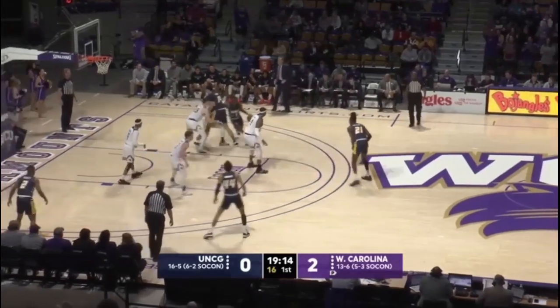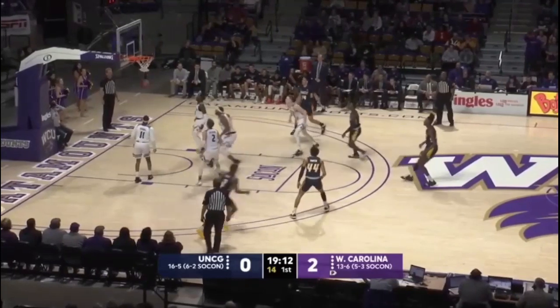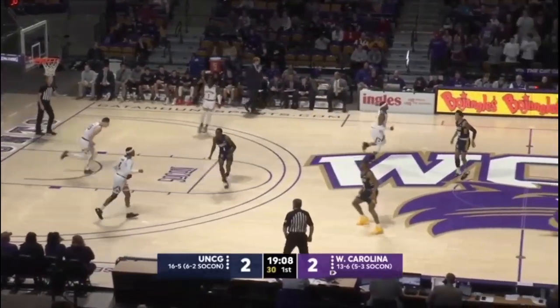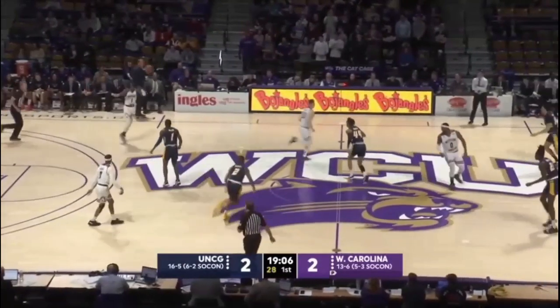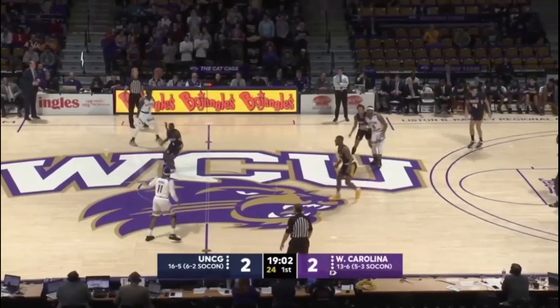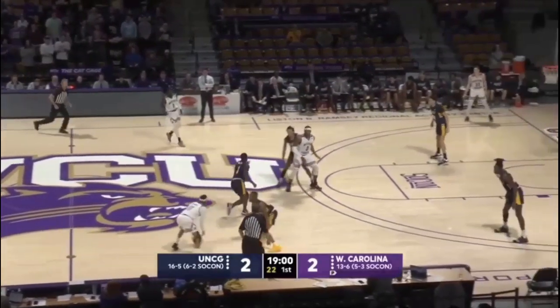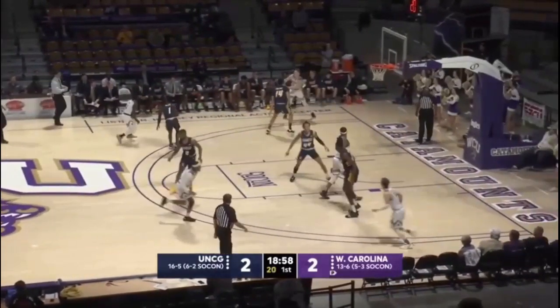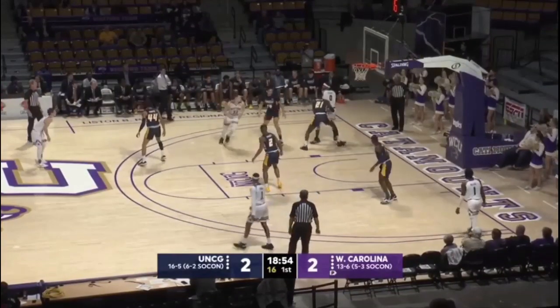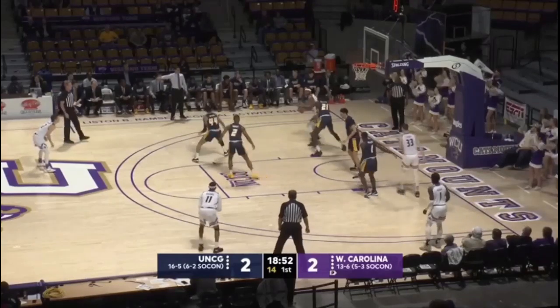Well, he scored in the paint on that basket interference, but he's really more established as a three-point shooter, as you see the nice mid-range floater as the Spartans are on the board. Isaiah Miller, and here's that zone pressure defense trying to force the Catamounts into some turnovers, a team that was very turnover prone a year ago. Mark Prosser's squad has really cleaned that up here in the 2019-2020 season.